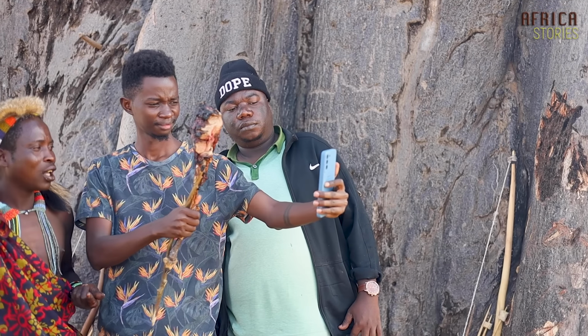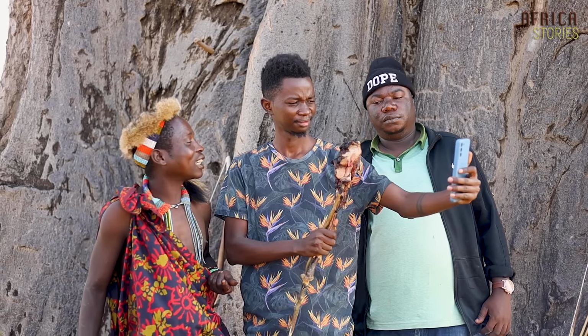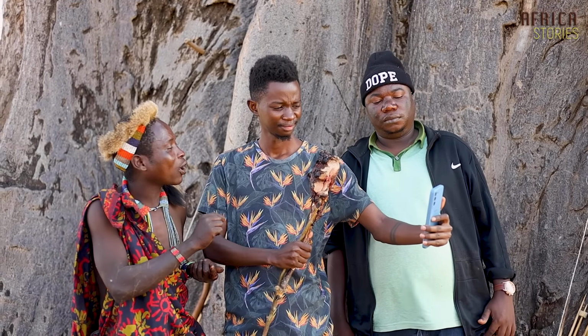After a long day of shooting, they decided to give us a huge chunk of meat, and to my surprise, the meat was sweet and tender despite having no pinch of salt.